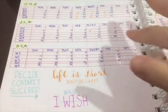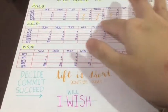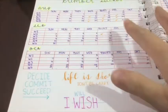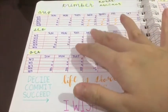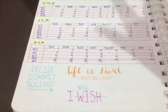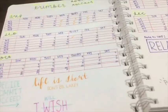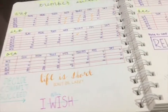This is where I keep track of when I post on Tumblr, and as you can see, I posted really much in August because I had so much free time, but in September, I tried to keep it around once or twice a week, which means there's also another Tumblr post coming up.